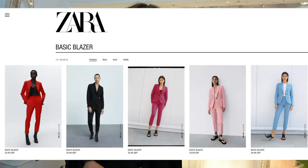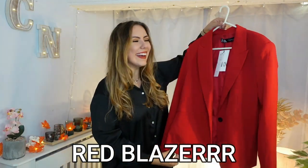I do try my hardest not to buy blazers every single time I buy a haul, but a lot of the time I just can't help myself because I think of another colour that I can buy. And when I went on Zara, they had this basic blazer, they call it their basic blazer, that had lots of gorgeous colours in. I have a beautiful red blazer.